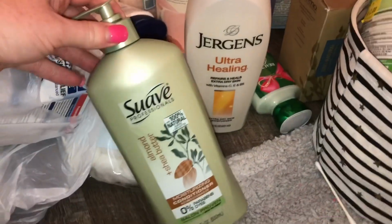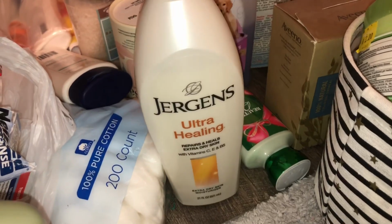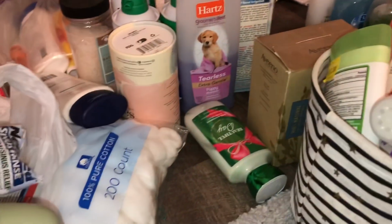Some more extras that I found are a thing of conditioner. I didn't see an extra thing of the shampoo. That's the conditioner that the girls use. An extra thing of the lotion that I like to use in my bedroom. So I'll put these up on the top shelf as well.